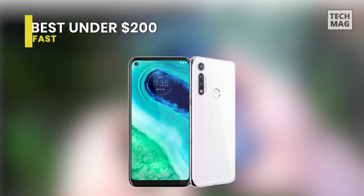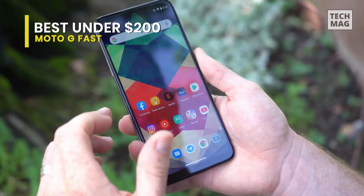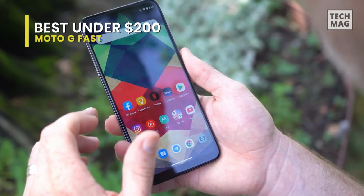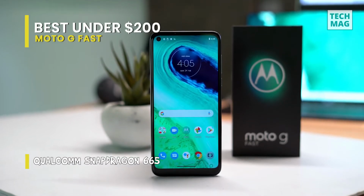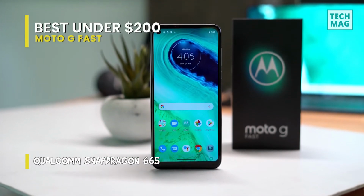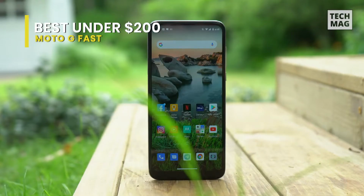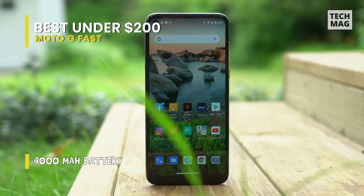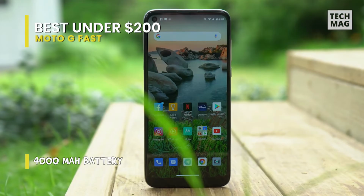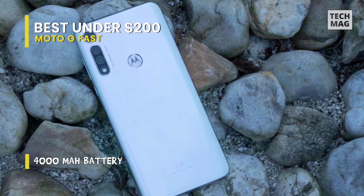Starting off our list, we have the Moto G Fast. The Moto G Fast is one of the best smartphones that's available for under $200. A 6.4-inch LCD dominates the phone's front with a small notch for the selfie camera. The resolution comes in at 1560 by 720 pixels for a density of 268 ppi. While the display is bright and has excellent color accuracy, it leaves a lot to be desired in terms of clarity compared to the 399 ppi Moto G Power, which we'll talk about later.